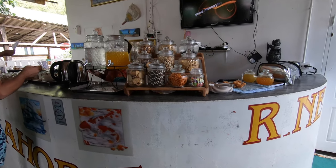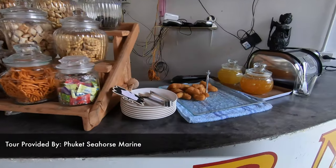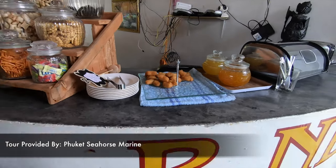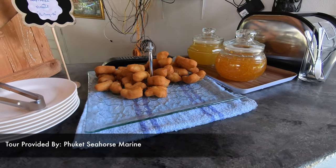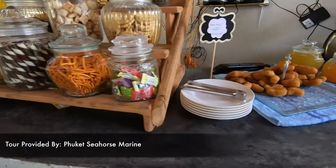So while we were waiting for other people to join us on the tour, Seahorse Marine provided us with complimentary snacks and juices. My husband loved these fried dough desserts, and it came with tamarind and orange marmalade.